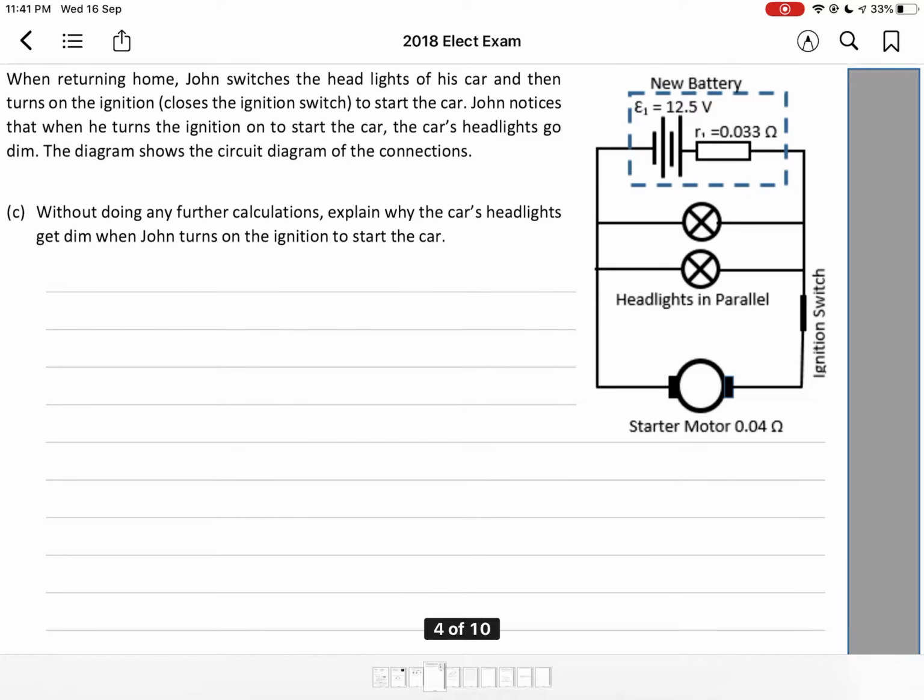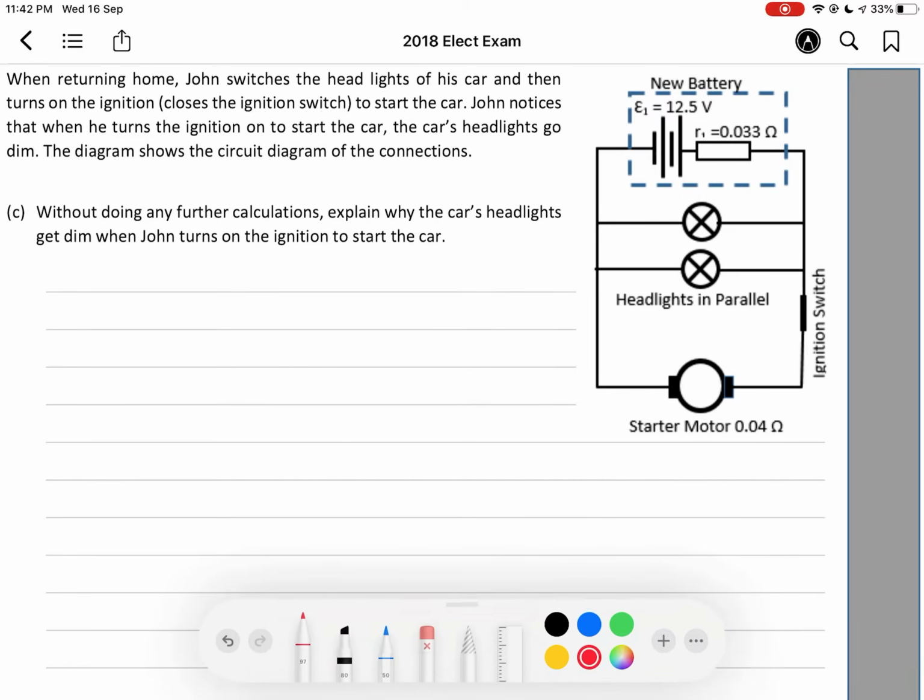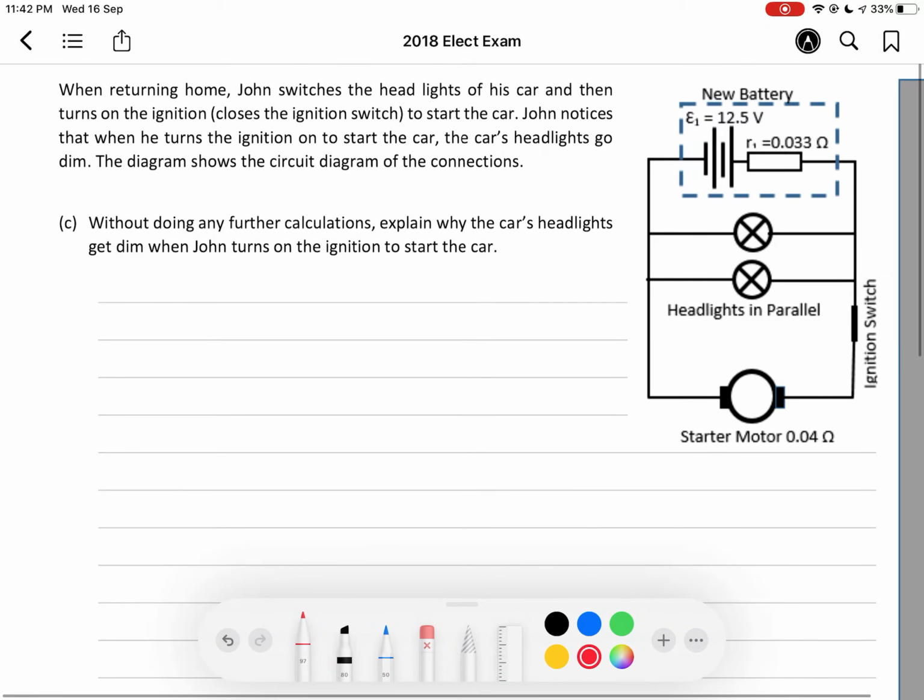Hence, there's actually less terminal voltage that's able to be supplied to the external circuit, which means that these bulbs will have a lower potential, and therefore they're going to have a decreasing brightness. So those are the points we need to link together, okay? So quite a bit we need to get through here.